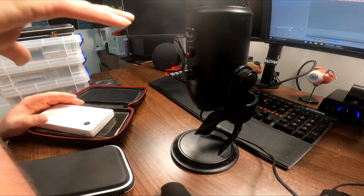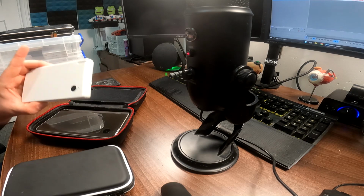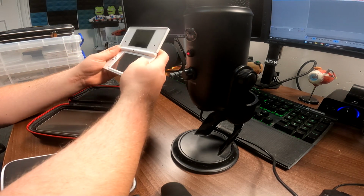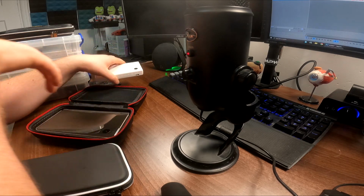This is my DS collection. So my original DS, my first DS console, is a Lite. It's long gone. It's broken. I don't know where it is now. It's probably in landfill somewhere. I've got my DSi here. I bought this in like 2014. I just kind of wanted to have a nice normal DSi. What game's in it at the moment? Sonic Rush. What a game. What can I say? I've got great taste.